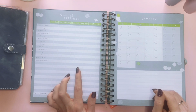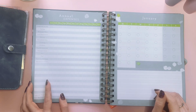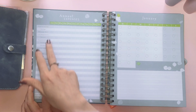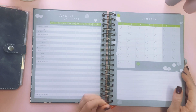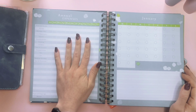We've got annual expenses. It comes populated with a few different sections, which I think I use nearly all of, so that's fine. And then there are different months, so you can write down how much you're going to put away each month for those. Again, I don't know if I'm going to use all of these, but that's all the annual bits, what's covering the whole book.